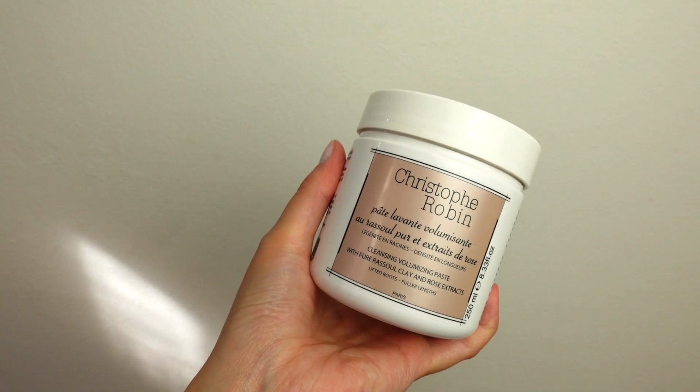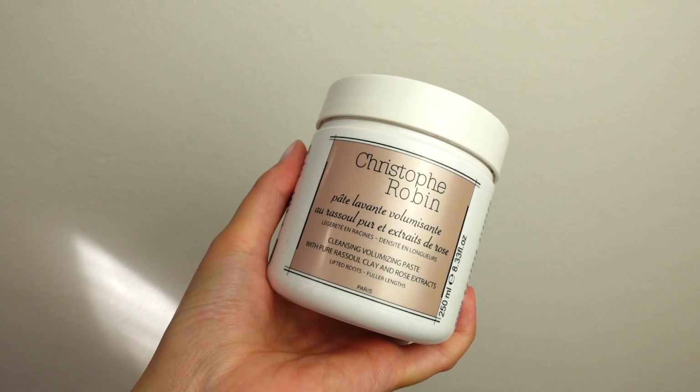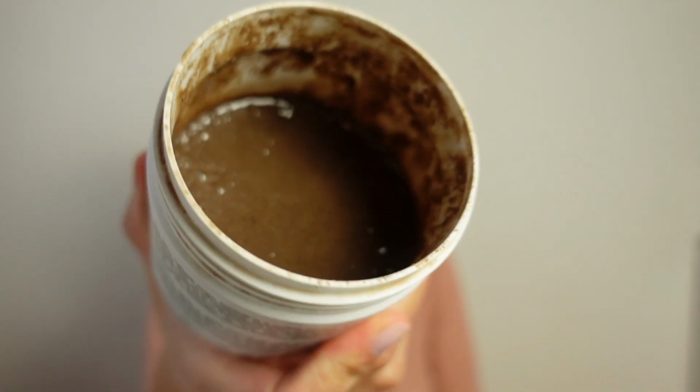So I found this product from Christophe Robin. It's their cleansing volumizing paste with pure Rosso clay and rose extracts. It has a kind of weird texture, but it looks like a paste like this. And what happens is you put it on your hand, rub it on your scalp, then in contact with water, it lathers up, cleanses your scalp amazingly, leaving it a blank canvas for anything else you put on.